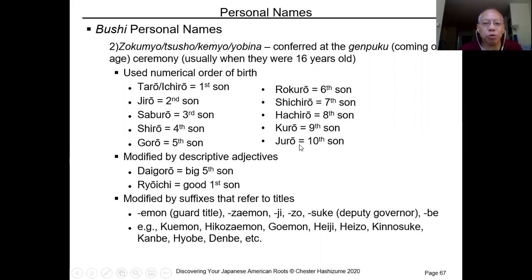So, if you have a Judo in your family tree, you know that they had at least 10 children, 10 sons, which is quite large. And people are probably familiar with the famous baseball player Ichiro. So most likely he is the first son of his parents. And then there were also some adjectives that they threw in, like Daigoro, big fifth son, or Ryoichi, which is, again, a common personal name, good first son. So again, there's meaning attached to the names. In the first case, it's not very profound, that you're the fourth son or the fifth son or whatever, but again, that gives you some information that they had a large family and had many sons.